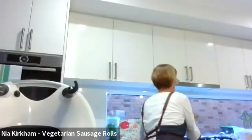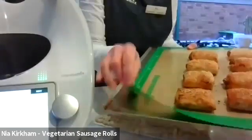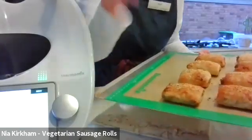I talked about substituting the nuts. So yes, there's my vegetarian sausage rolls. And I've just got, these are the ones I've just made. There you go, on my Thermomix silicone mat, which you can earn as a host reward. Don't forget that. Yum.